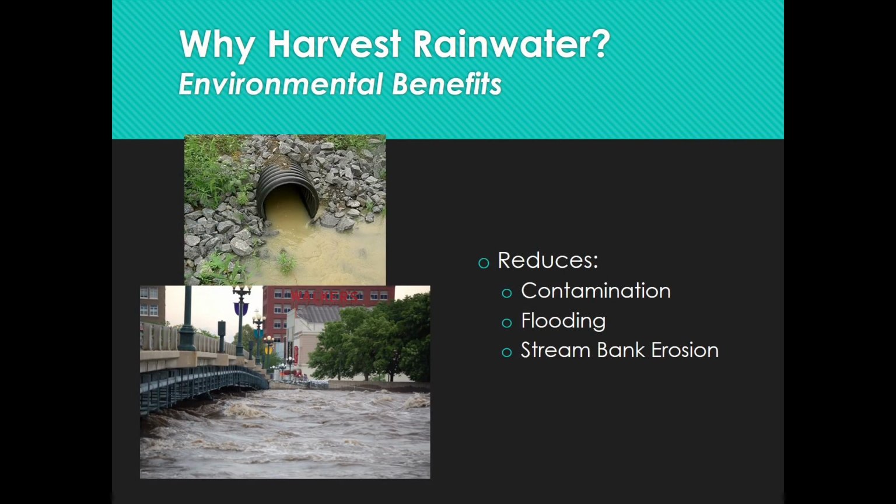Another thing to consider are the environmental benefits of rainwater harvesting. Stormwater runoff makes its way directly to streams and water bodies without treatment. The elimination of runoff can reduce contamination of surface water that carries pesticides, sediment, metals, fertilizers, chlorine, and bacteria with it. By utilizing rainwater harvesting systems around our homes or businesses, we can do our part to slow down water runoff and allow for proper infiltration to avoid issues with water quality.